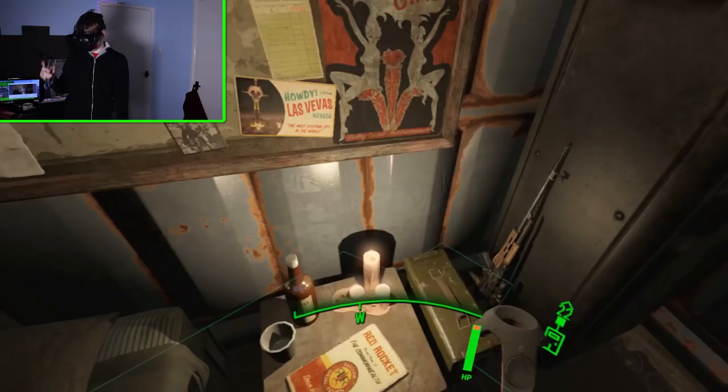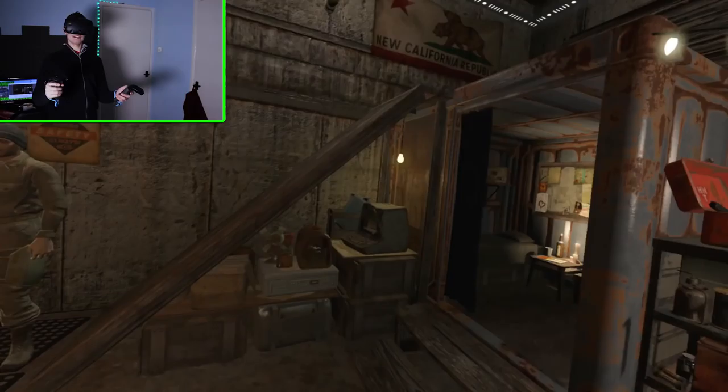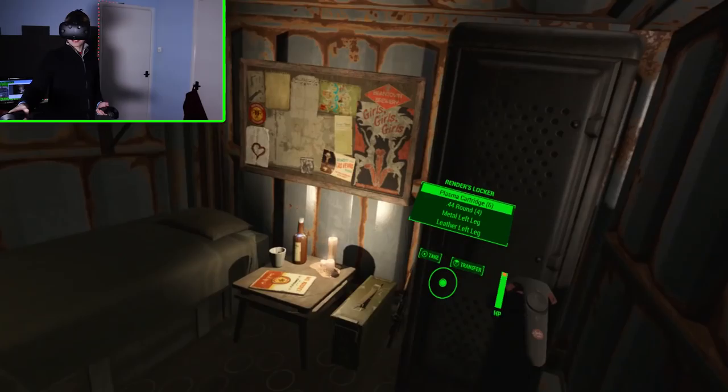Alright, so we got a bedroom in here. Very small little bedroom. I like this. It feels very appropriate in a way, and it looks like it's been kind of built out of a container. Yeah, it's out of a shipping container. Not bad. Alright, so we've got Render's locker. Hey, that's my locker. He's got some ammo in there already, just for me. Go ahead and grab that.